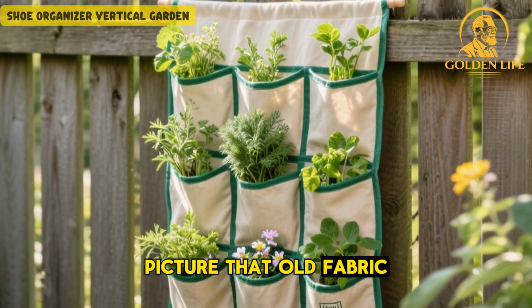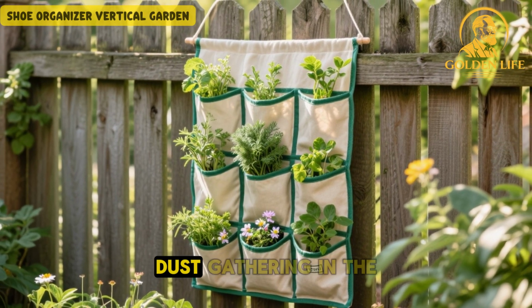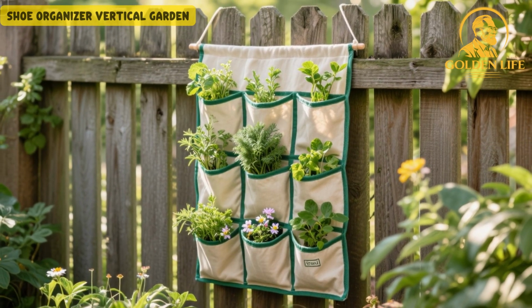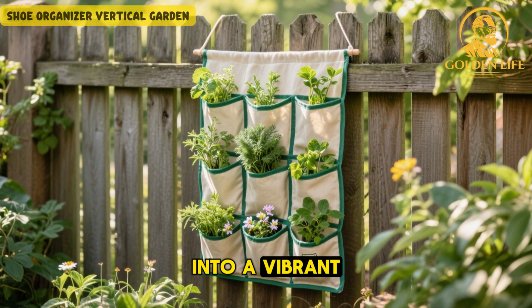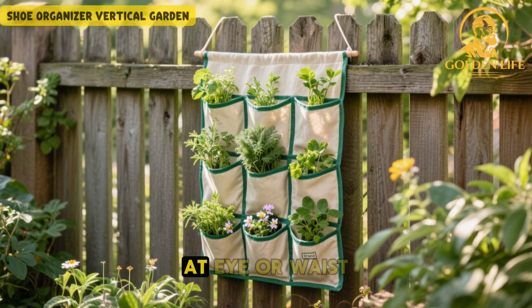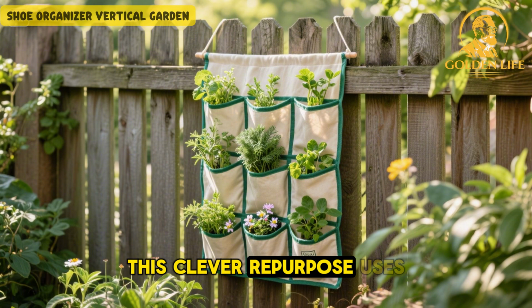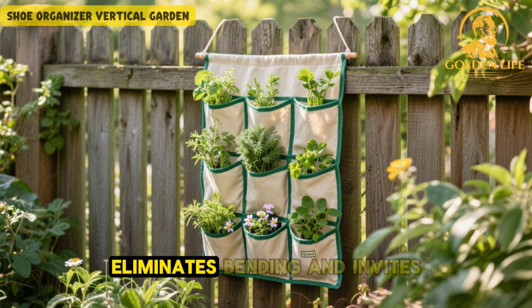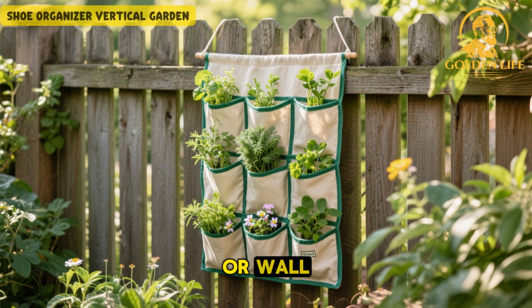Picture that old fabric shoe organizer hanging forgotten in your closet, its pockets empty, dust gathering in the corners. Instead of relegating it to yard sale fate, why not turn it into a vibrant vertical garden that sits at eye or waist level? This clever repurpose uses minimal floor space, eliminates bending, and invites a tapestry of greenery right onto your fence or wall.